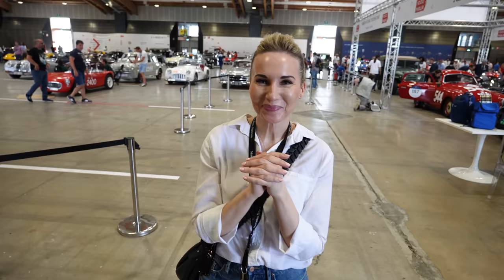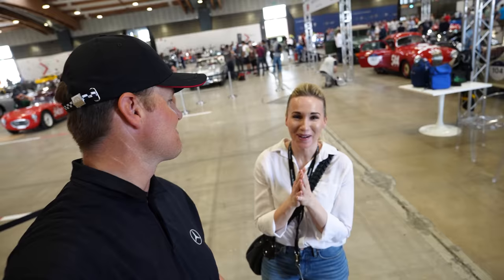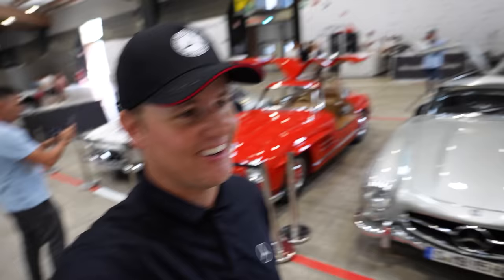Leslie is my photographer for the trip. Yes. Hopefully there's some really good shots because really she's such a good photographer. I'm not, but I'm gonna try my very best. Why is the horn honking? Oh, it's the old car. They're honking the horn on the $30 million car.